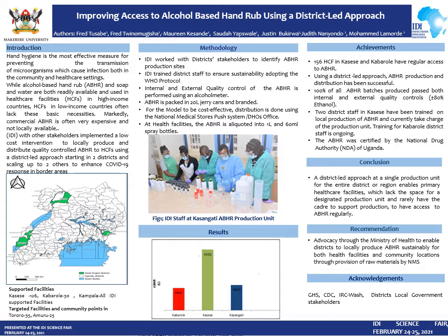The Infectious Diseases Institute worked with district stakeholders to identify alcohol production units. IDI trained district staff to ensure sustainability, adopting the WHO protocol. Internal and external quality control of the alcohol-based hand rub is performed using an alcoholmeter. The alcohol-based hand rub is packed in 20-liter jerry cans after branding.